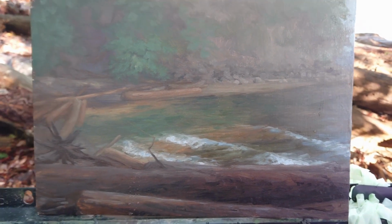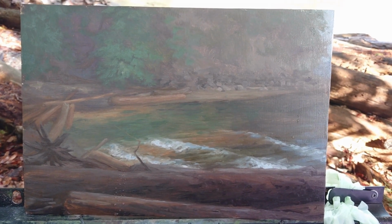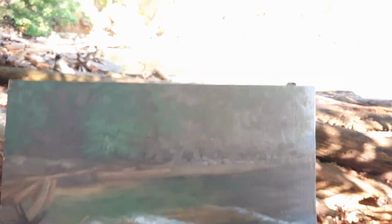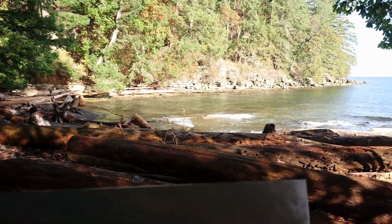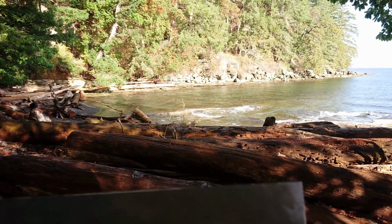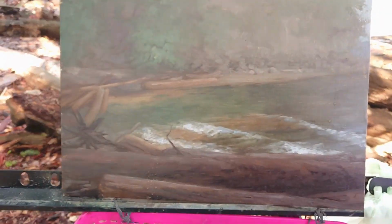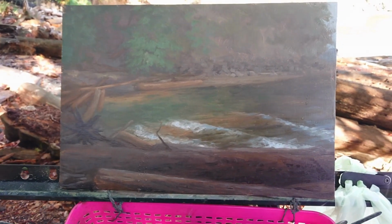The wind's starting to blow. It was quite a challenge. I mean, the weather earlier on definitely made it difficult, but I really like the scene now. It's very bright. The water is a beautiful emerald green. I tried to get a little bit of that back in there from the sort of dark swampy colors from earlier. But here it is.